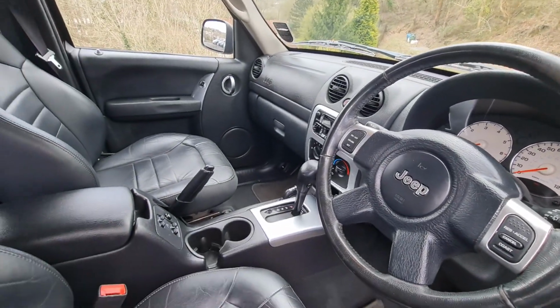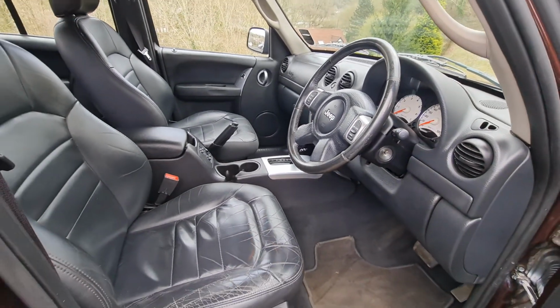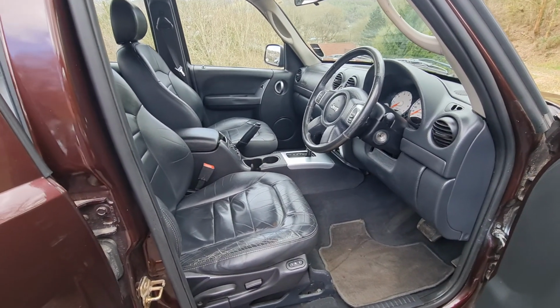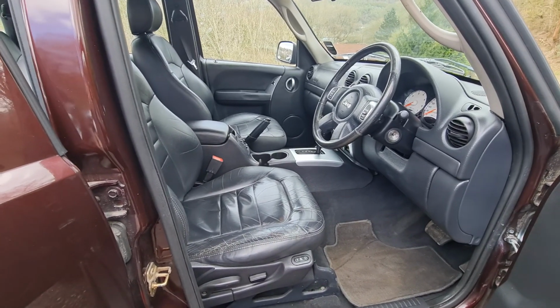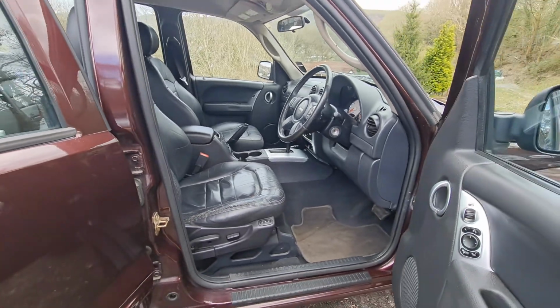You haven't got aircon. I don't know why they don't put aircon on these as standard. So no air conditioning, never has had air conditioning and never will have air conditioning. There's no switches for it. But that does give you a good excuse to put the window down a crack and listen to the sound of that glorious V6, which I'll show you in a minute.